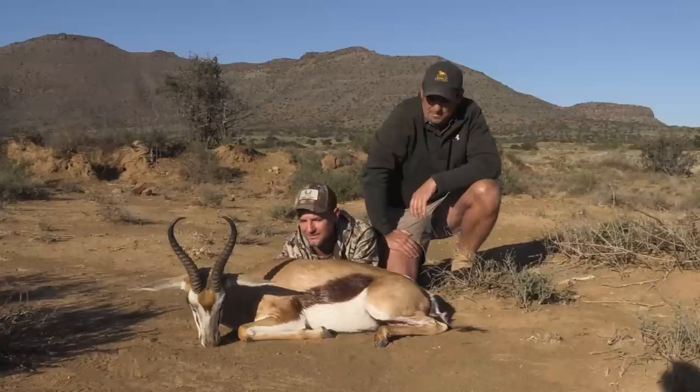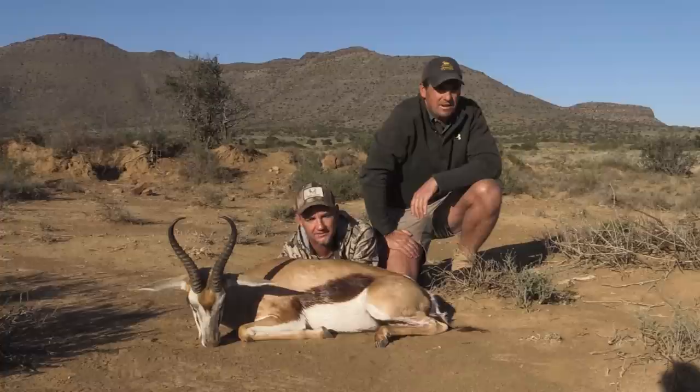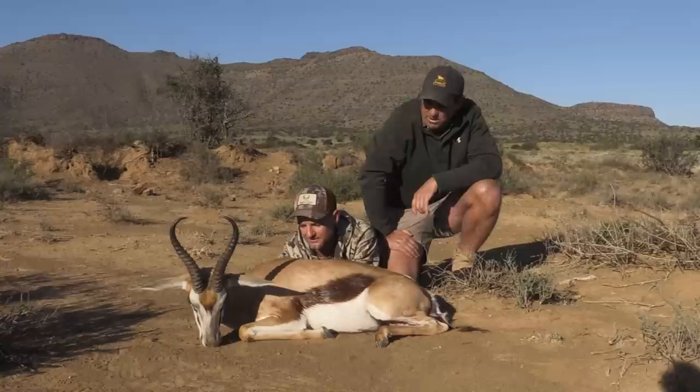We're hunting here on these flats. They're called springback flats, this area. And funny enough, we found a good ram here. So Joe made a good shot, and here we are. We're going to get him into the salt and then go look for Mr. Stripes.